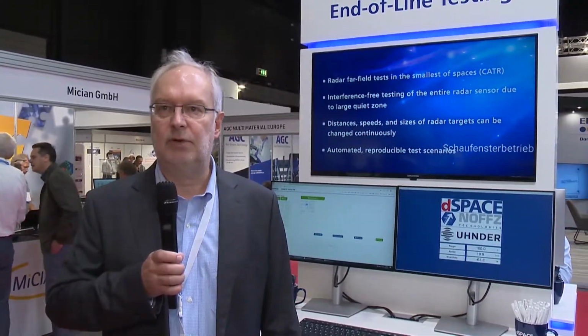This compact antenna test range setup enables far field conditions for the radar under test within a very compact setup. Usually the very modern radars require far field conditions that require distances of 7 meters and beyond, and this really requires some space in factories, and this is why customers look for alternatives. And the alternative is to make use of compact antenna range technology that we have incorporated here.